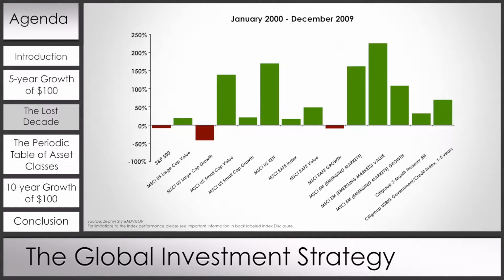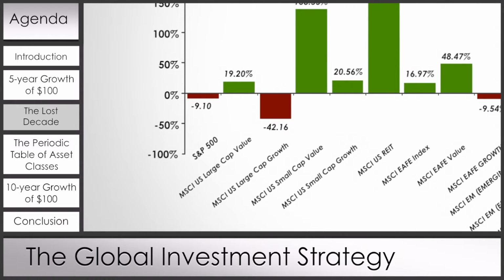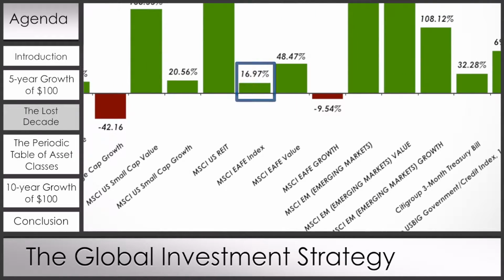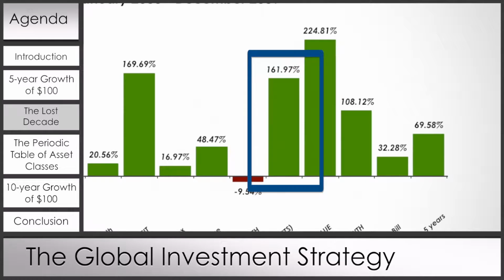We don't have to look far to find a period of time when the S&P 500 was not outperforming other global markets. The infamous lost decade from January 2000 to December 2009 was a period when many global asset classes posted solid cumulative returns, but the S&P 500 did not. During this period, U.S. large company stocks were outperformed by international developed stocks and emerging market stocks.